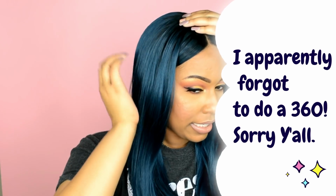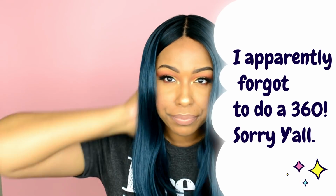My hair is not braided super flat underneath, so I might have some areas of humpage on the side, but overall I think it's a cute wig and I think this color is very unique. This is just not my kind of texture for a wig. I like my wigs to be a yucky texture.